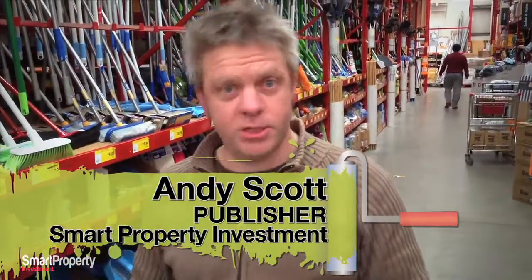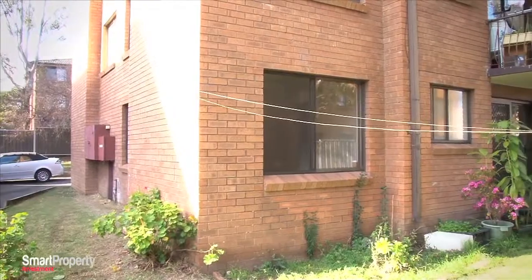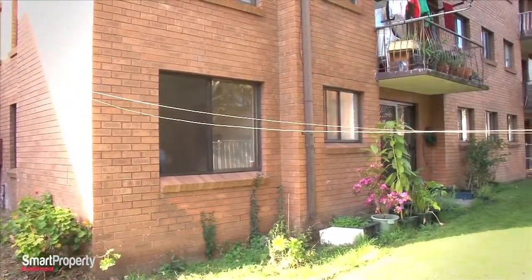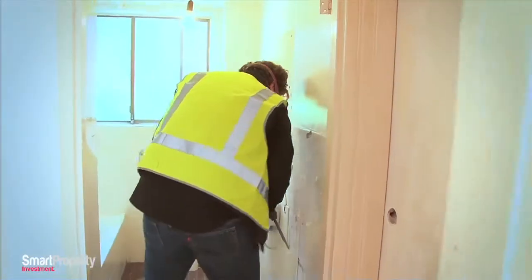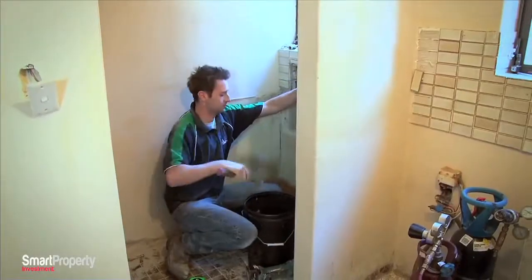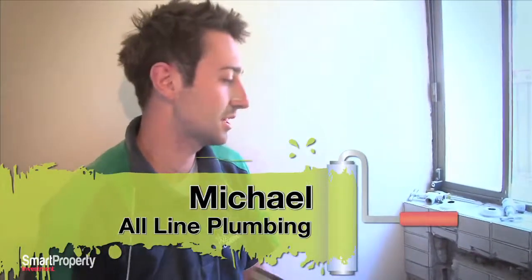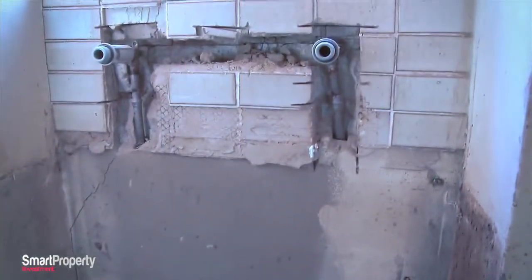So I grabbed my shopping list, got myself to Bunnings, got what we need to fix up the rest of the house. Although the team have plenty of hands to help with the unskilled labour, there are loads of jobs that can only be done by a tradie. What I'm doing here is I'm just expanding these points here, changing it over from a laundry tub to a washing machine.